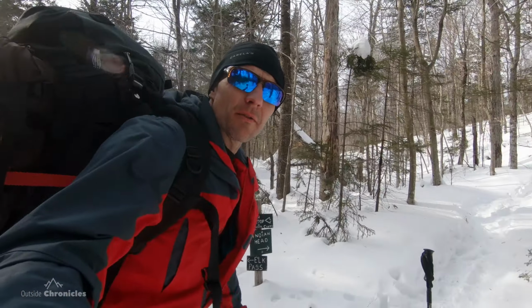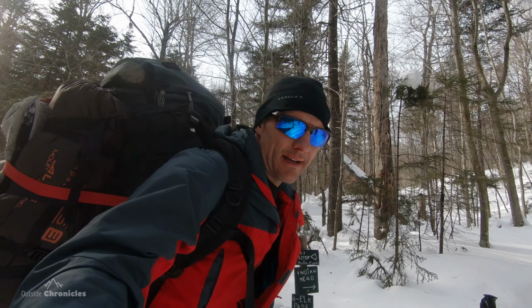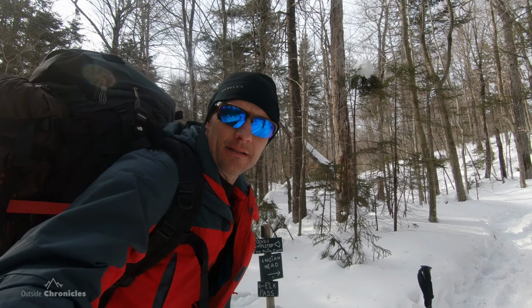Tom's built it up quite a bit. I've seen it in pictures. I'm very excited to see it. And we've got a spectacular day for it. Quick walk from camp. We are at the junction for Indian Head. Gonna drop our packs and head on out to do some sightseeing.